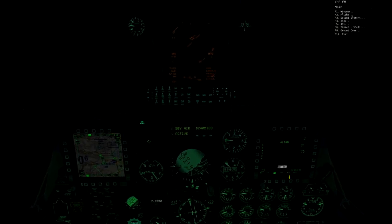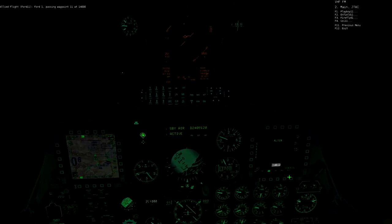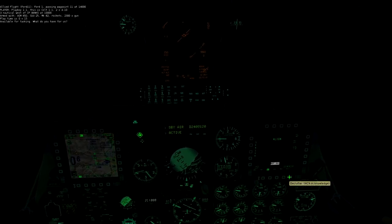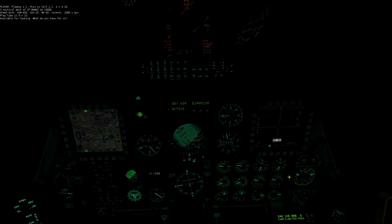Fox Mike. Fox Mike. JTAC. Fox 4. Playboy. Forward Fox 1. Passing waypoint 11 at 14,000. Fox 1. Check in 15 minutes. Fox 1. Playboy 1-1. This is Colt 1-1-2. A10. 3 nautical west of IP banks at 10,000, armed with AGM-65D SUU-25 Mark 82 rockets 2,300 gun. Playtime is 0 plus 15. Available for tasking. What do you have for us?